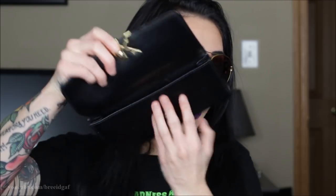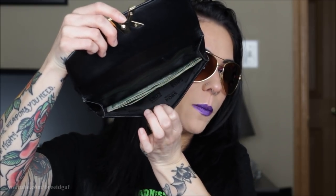I kid you not, I have about 10 Michael Kors bags. So I have quite a love for Michael Kors. So yes, this is a Michael Kors wallet. And this compartment right here is where I keep cash. And let's see what I'm sporting.